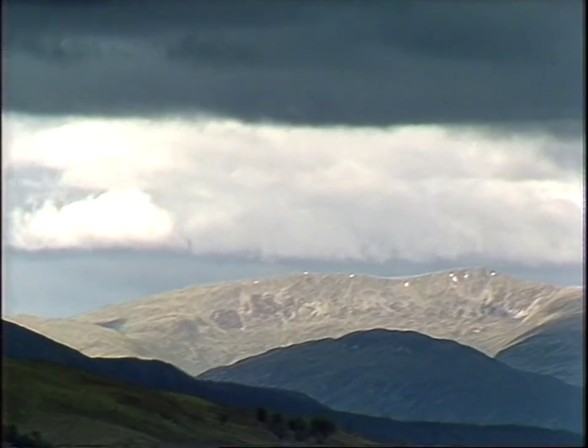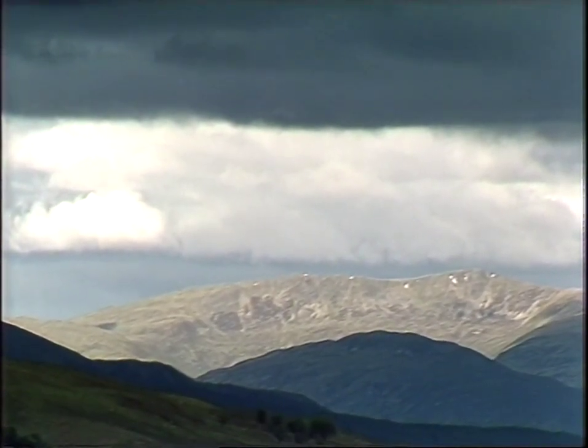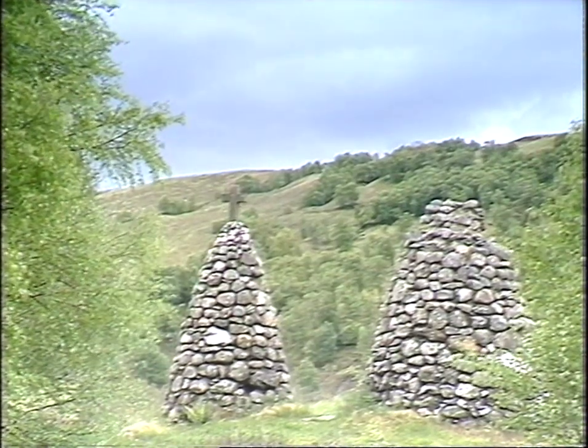This area was the ancient seat of the MacDonalds, and at Achluachrach, there are cairns and an ancient church, which hark back to those times.